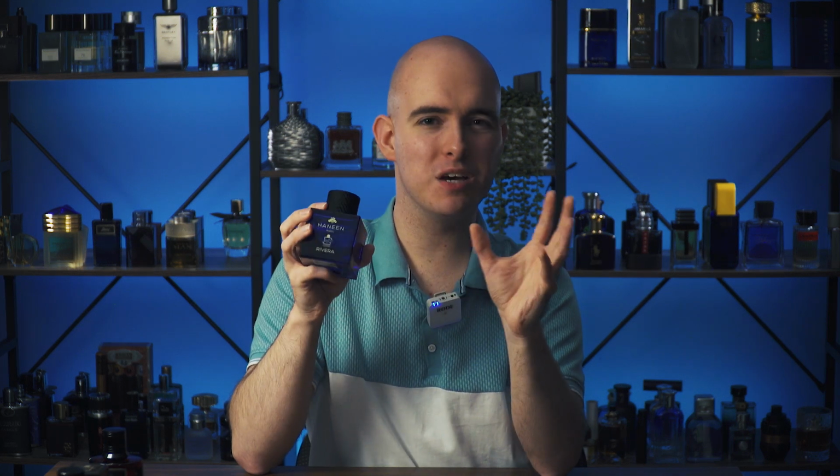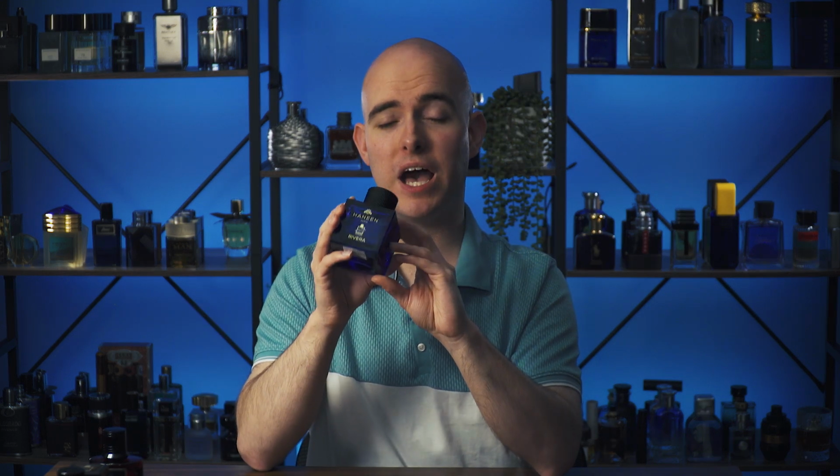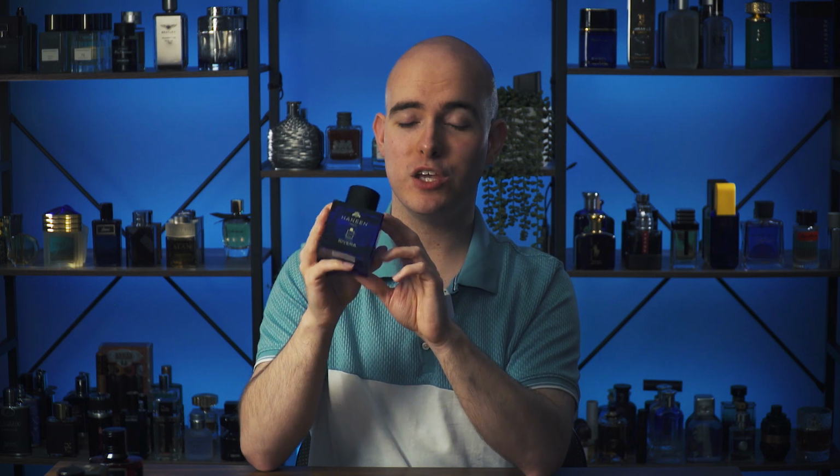It is a medium to low projector, not the best in that area, but a fairly good longevity, about 6 hours or so, very close to the skin, but a very nice skin scent. It is just the best out of the ones that Milestone has done in their upper echelon, I would even say. The only thing is I haven't been able to find this one so often at rack stores, but when you do see it, you need to go ahead and pick this up and you'll be glad you did.